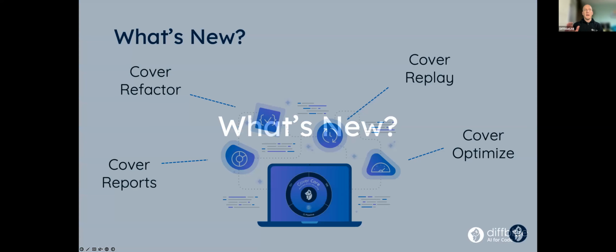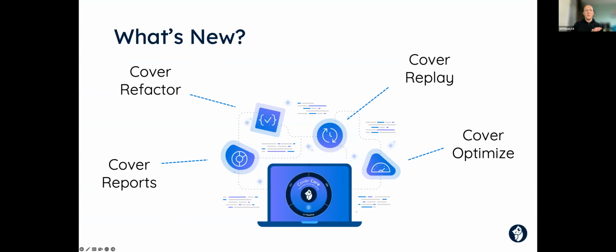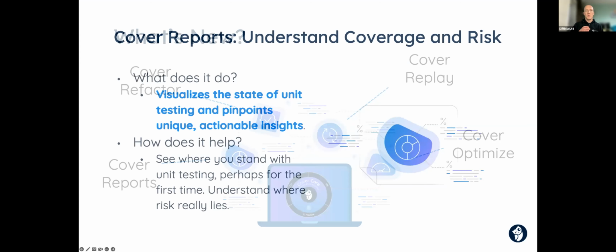So let's get into the question of what's new in the product and what these new features can do and how they can help. So again, just to recap, we're going to look at Cover Reports, Cover Refactor, Cover Replay, and Cover Optimize. We'll look at each of them quite briefly. Again, if you have any questions, do please put those in. And of course, there's a bit more information on the website as well. So let's start with Cover Reports.